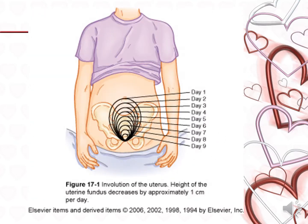And there's the same picture in your book. I took this from a different resource that I like to use, but it gives you an idea of where the tip of the fundus is from day 1 all the way down to day 9, whenever it should be getting back down into the pelvis. Usually 1 centimeter a day unless there's a problem. Sometimes multips tend to take just a little bit longer, but for the most part between 1 to 10 days she should be back to normal.